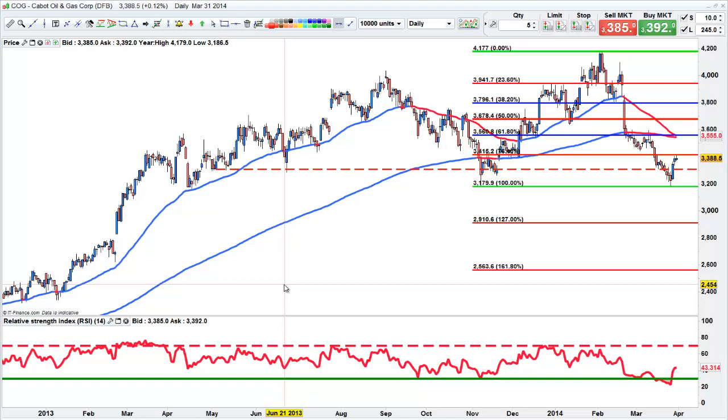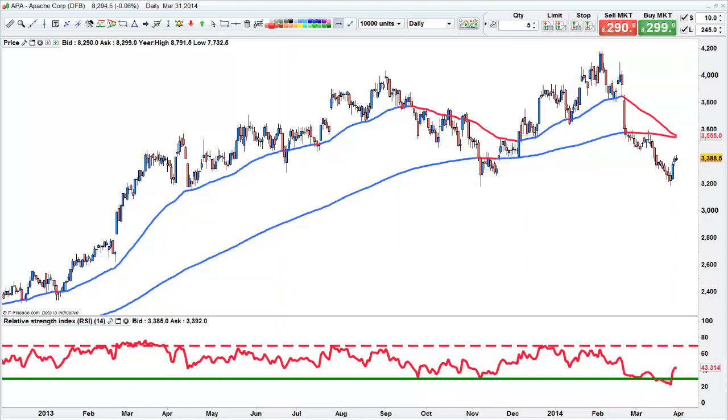What do you think, Ed and Mike? To me, that tells a completely different story. That looks a lot more choppy than any of the others. Yeah, it's struggling with that level. A watch for now, an Apache.